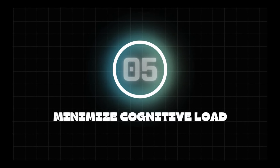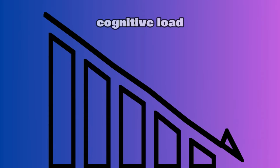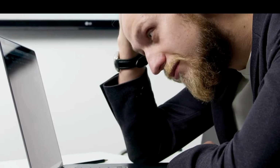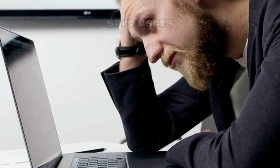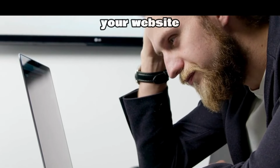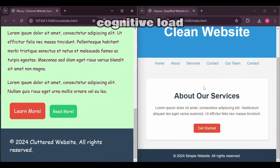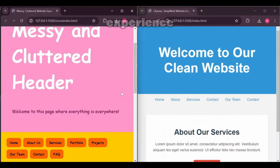Number 5. Minimize cognitive load. Now for the final tip, we're talking about minimizing cognitive load. What does that mean? In simple terms, it means making sure users don't have to overthink or struggle to figure out how to use your website. Let's look at two versions of a website and see how minimizing cognitive load can drastically improve user experience.